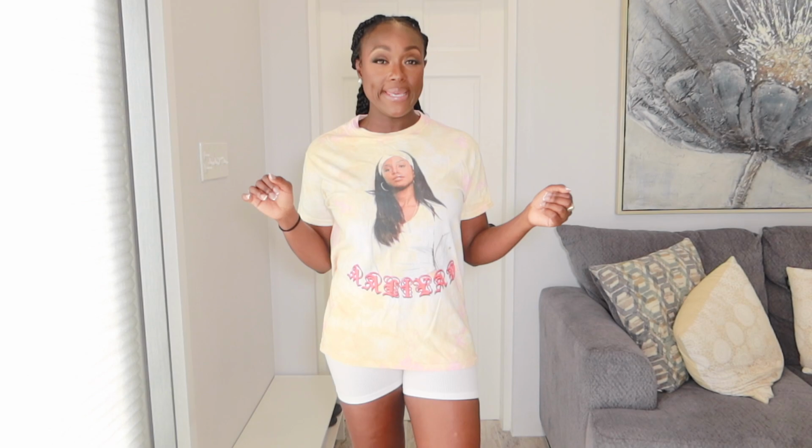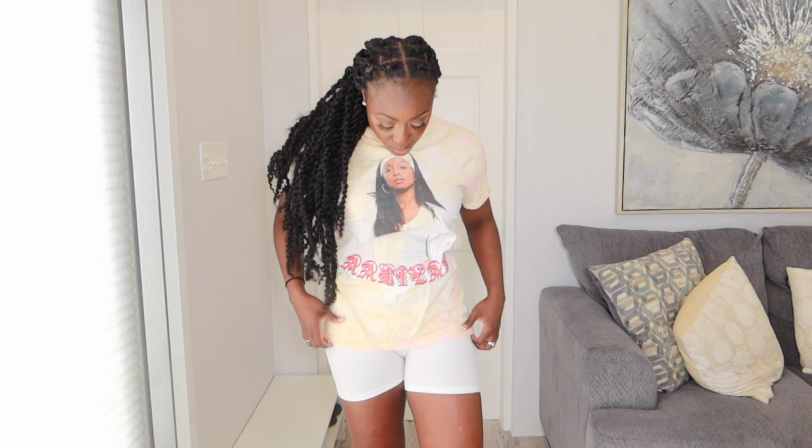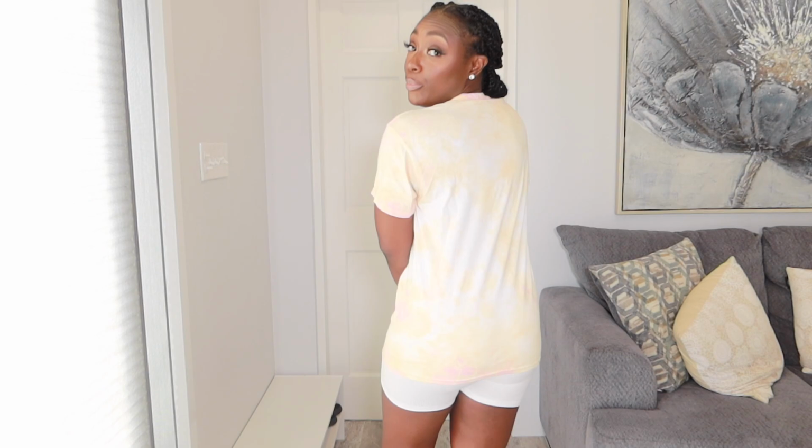Alright, so next we have this little Aaliyah top. I just put on these little shorts to go with it, but you could wear jean shorts, or you could wear leggings, you could wear a pair of jeans, whatever you please, or you could wear a jean skirt, it's completely up to you. You can pretty much pair it with whatever you want, but I just put on these shorts here just to go with it.